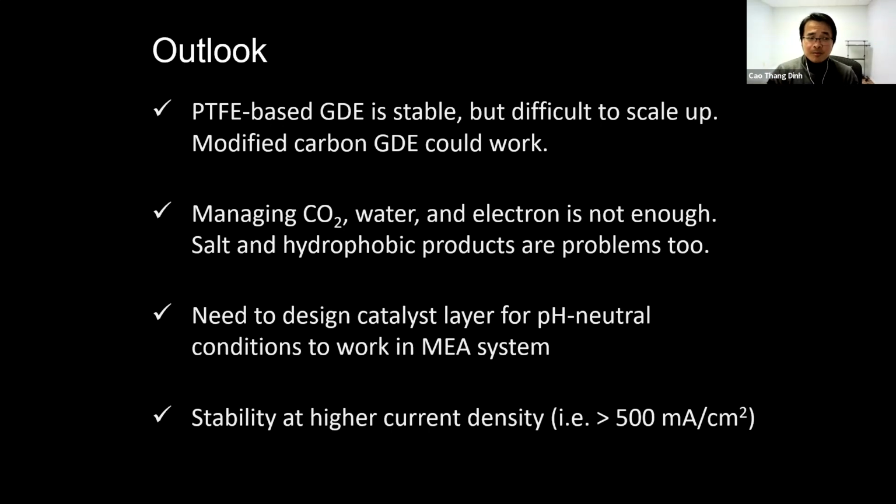Now, the other problem is the product itself. Imagine if you make a gas product like carbon monoxide or ethylene, it works great. And if you make a liquid product like formic acid, acetic acid, or ethanol, for example, the ethanol is hydrophobic, so it can penetrate into the hydrophobic pore. Finding a way to constantly remove that liquid product is something you need to overcome if your target product is ethanol instead of a gas product.